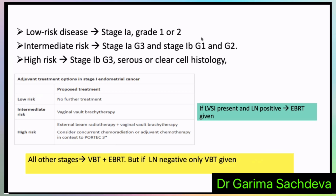This is about the radiation. If LVSI or lymph node positive, again it is extensive, so you give external beam radiotherapy also in those cases. And in all other stages, even in advanced stages, beyond stage 1B grade 3, you give vaginal brachytherapy and external beam radiotherapy to all. However, if lymph node is negative, you can give only vaginal brachytherapy in selective cases.